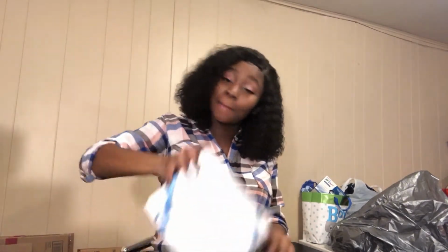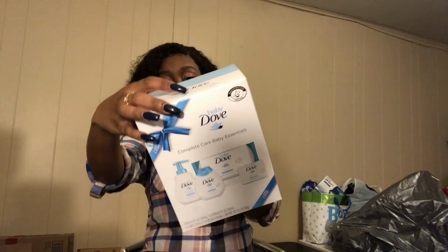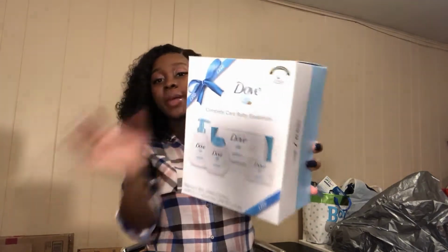So next we got these cute little shoes. They say Little Champ on there. Got me some more Baby Dove, y'all. This one just has the lotion, the body wash, the baby bar, and the wipes in there. I can't wait to smell that. Let's see what it smells like.